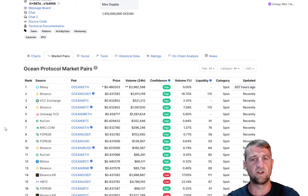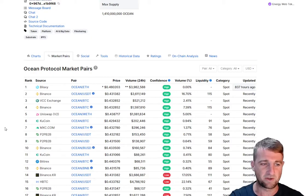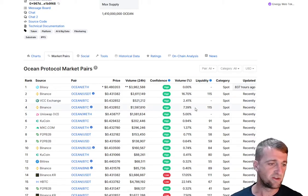Bilaxy, I've noticed, is on a lot. It's number one on a lot of volume markets at the minute, so I'm not sure if that's real or not. Personally, I don't use Bilaxy, but Binance, you're getting quite a big amount there. You're getting 16% of the entire volume there, so that's a fair old chunk. And again, BTC, we're getting a 7% there, so you could call that 23-24% just on Binance itself with BUSD as well.